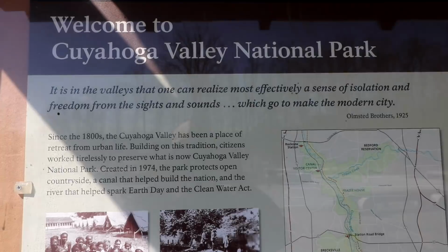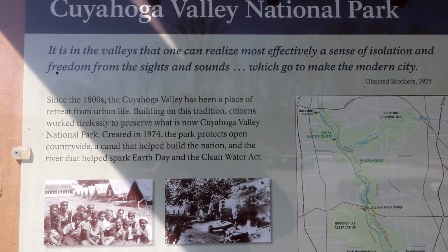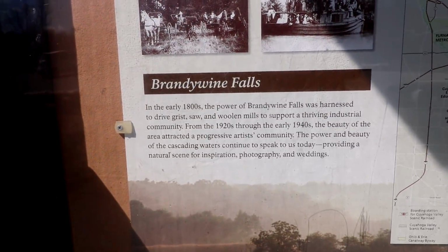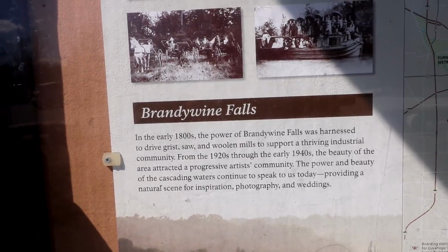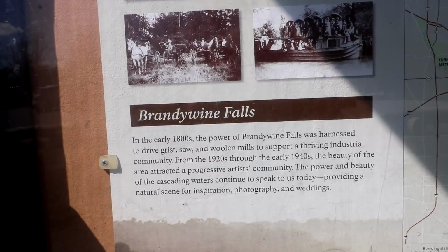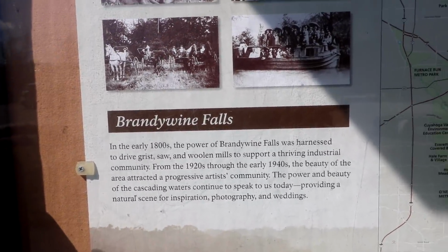All right, we're gonna take a little walk down to the falls. Check this out, I can hear them from here. A little information on the park here. I guess it was created in 1974. Brandywine Falls, early 1800s. They used it to run a mill. Interesting. You can pause that and read it if you'd like.